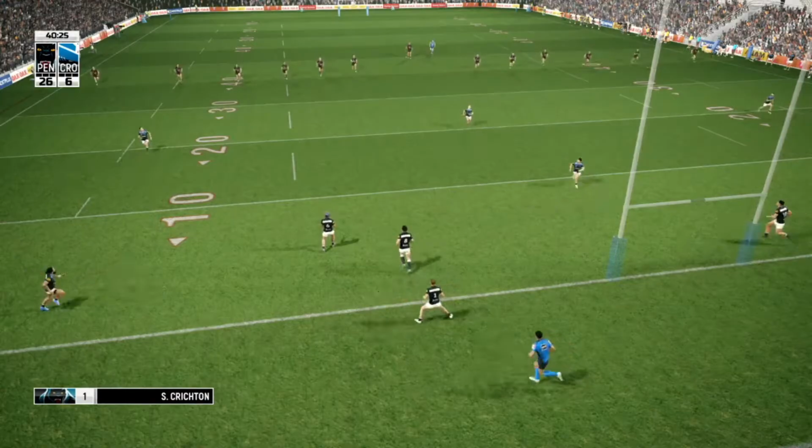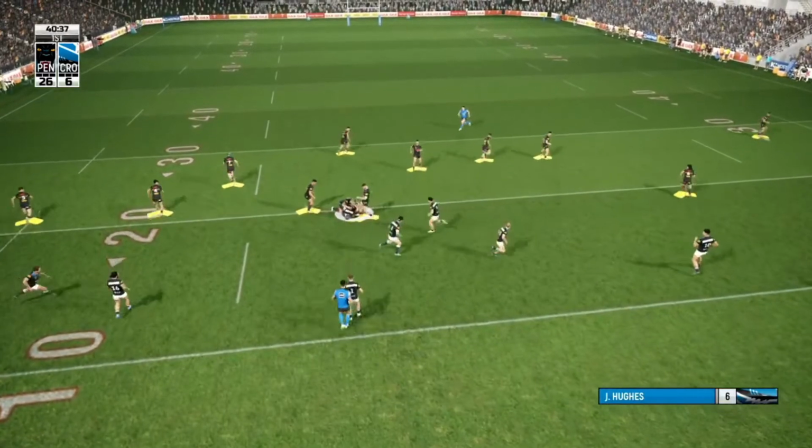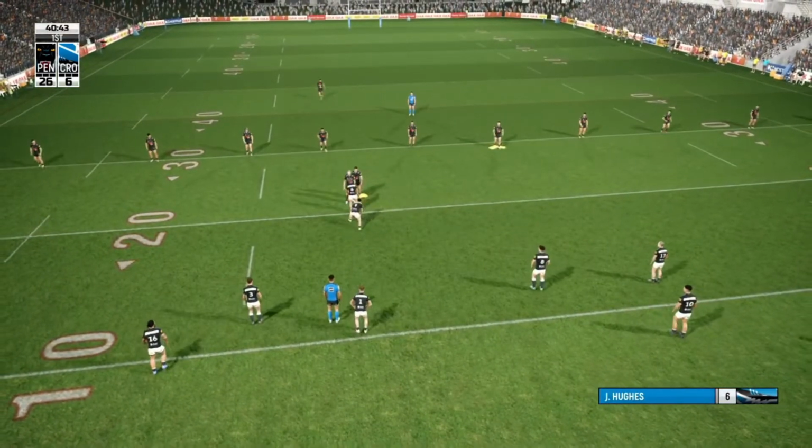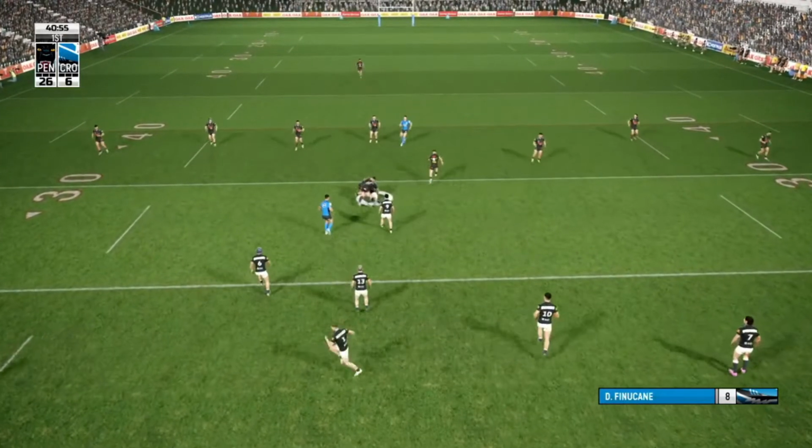Crichton's going to kick back off. The Sharks get the ball. What we've seen from the Panthers, though, is when they get momentum, they're very hard to stop. So that's what the Sharks have to do. Paul Vaughan's obviously just come back on and wanted to stretch his shoulder out. So a massive shot goes on Jerome Hughes then to start us off there.